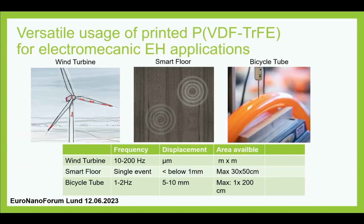So now let's quickly come to some of the use cases of the SYMPHONY project. We have the wind turbine, the smart floor, and the bicycle tube. All have different frequencies. In the wind turbine, we have actuation frequencies of about 10 to 200 Hertz. The smart floor is more a single event, and in the bicycle tube we are around 1 to 2 Hertz. Also, the displacement is very different, and also the available area, which is of course very big in the wind turbine use case. And in the bicycle tube, we more or less have the circumference of the tube. So these are very different problems for optimization.